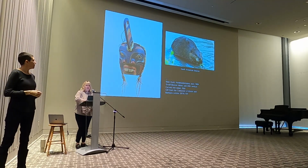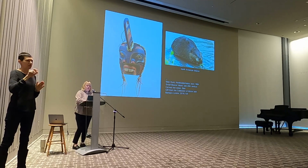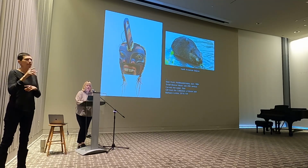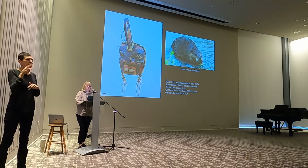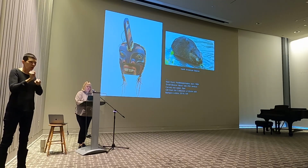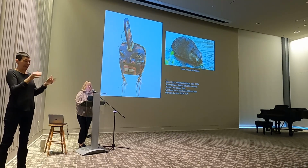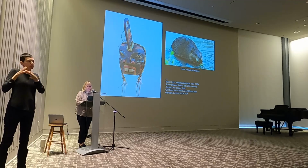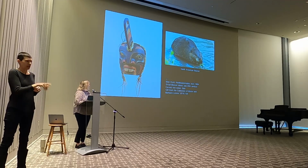So this is the mask in the FIA's collection, and it represents a beaver. In Kwakiutl culture, beavers are known for their persistence and skill in building lodges and dams, making them a symbol of hard work, resilience, and determination. The beaver's ability to shape the landscape aligns with the group's belief in transformation and balance between land and water. In some legends, the beaver had human-like abilities and interacts with other supernatural beings in the spirit world.